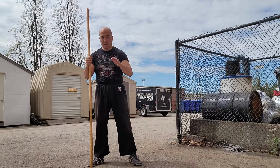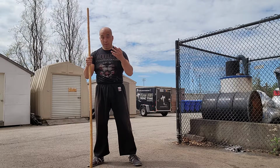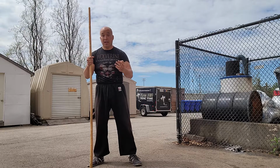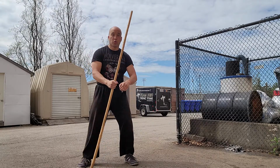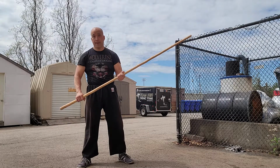And some of the old school boxers, people like Jack Dempsey and Jack Driscoll, would do that kind of thing. They would have very strong lead hands. They called it the left jolt, not left jab, left jolt. So it was a serious hit. So we're taking that same kind of approach with the staff now.